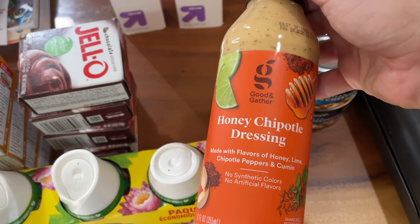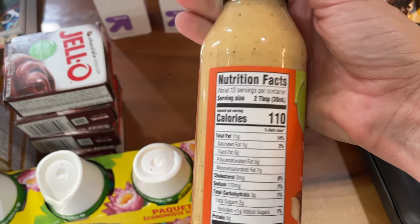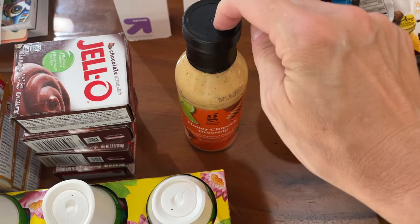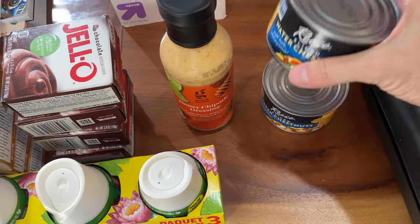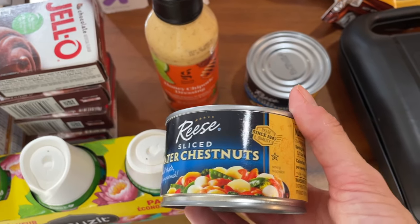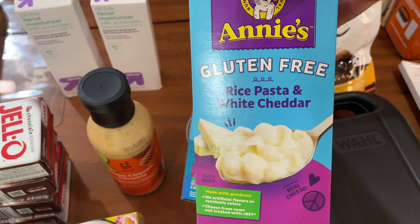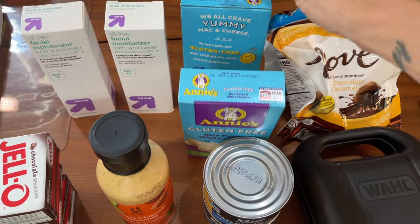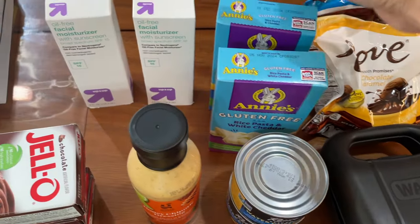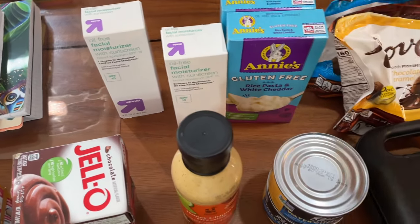And then this looked good, this honey chipotle dressing. I'm gonna make a Southwest salad and we will see if we like that. And when I make Asian dishes, I always like to have these water chestnuts, and I didn't have any here. I got 2 gluten-free Annie's pasta, 1 with shells and 1 with just the regular noodles, 2 of the oil-free face moisturizers.